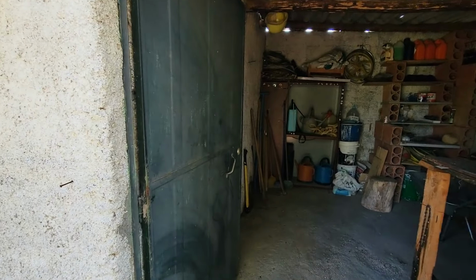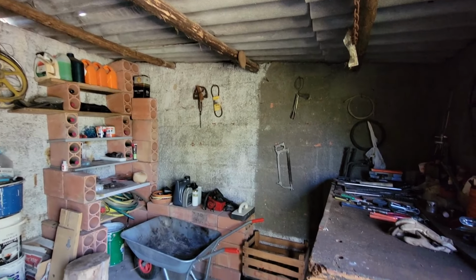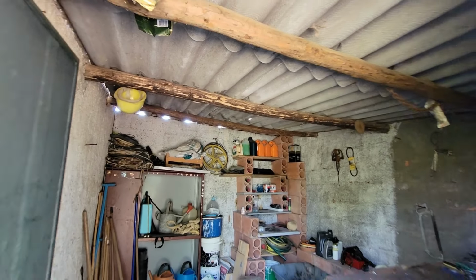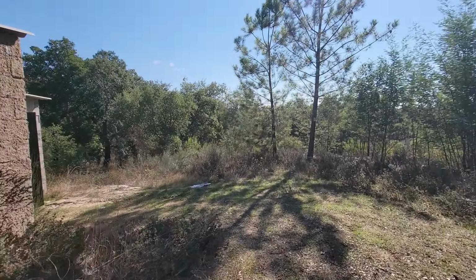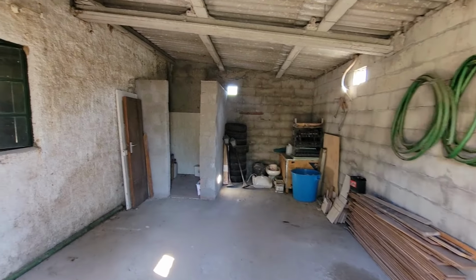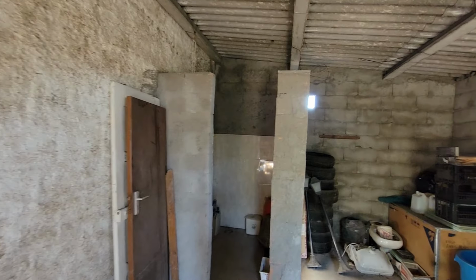Right, next is a little workshop. All the measurements can be found on the website. And if we walk around here, then we end up in this garage for a car or a tractor or to build something else inside. This could be a shower, bathroom.